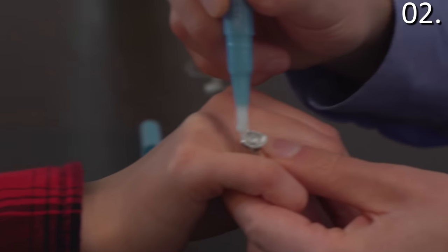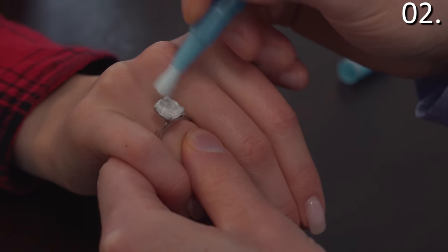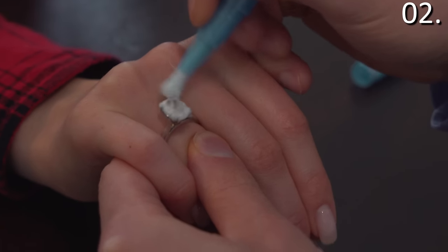Did I do a good job? So good. So you're supposed to rub this now so it foams. This is not weird and awkward. It's great. Look at that.